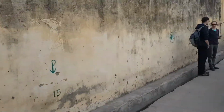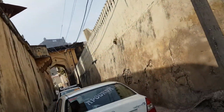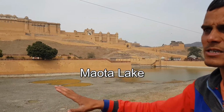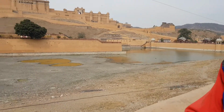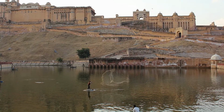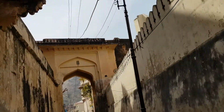Well, this fort, at its forefront, used to overlook a beautiful lake called the Maota Lake, which is currently dried up. It's a pity. It's sad. This Maota Lake, I'm told, used to supply water to not only Amer and Jaigarh Fort, but it was also popular for fishermen, as you can see in this coming photograph, which was taken a pretty long time back. Well, we need to move on.